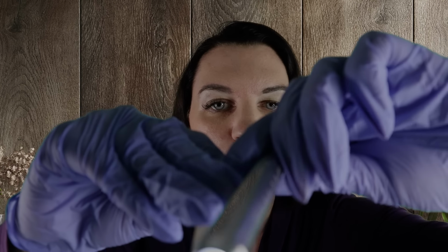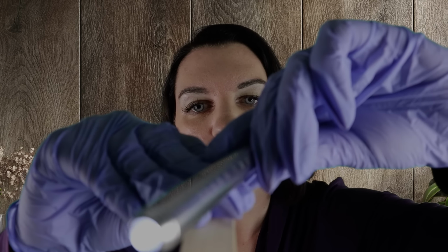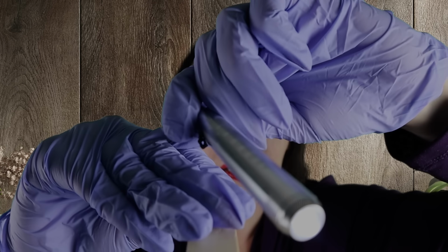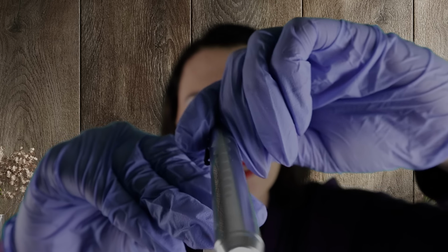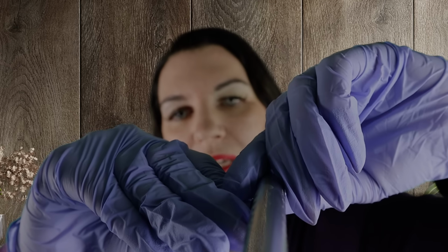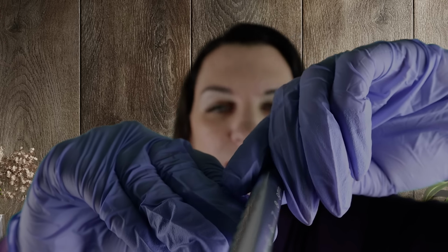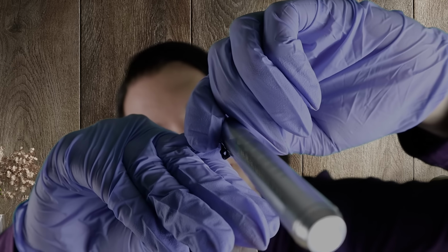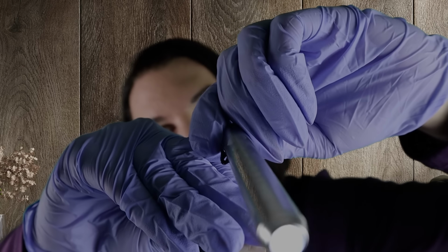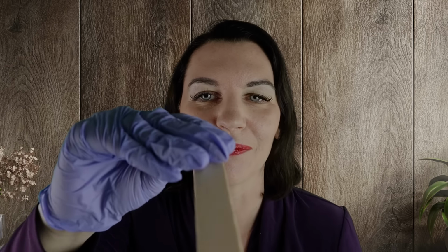That's great. So here, just looking at the teeth, the gums, the tongue, the uvula at the back of the throat. Checking that everything looks as it should. Okay. Thank you very much.